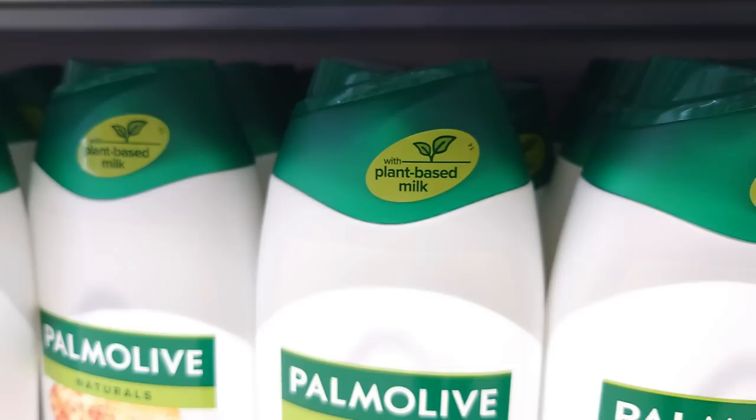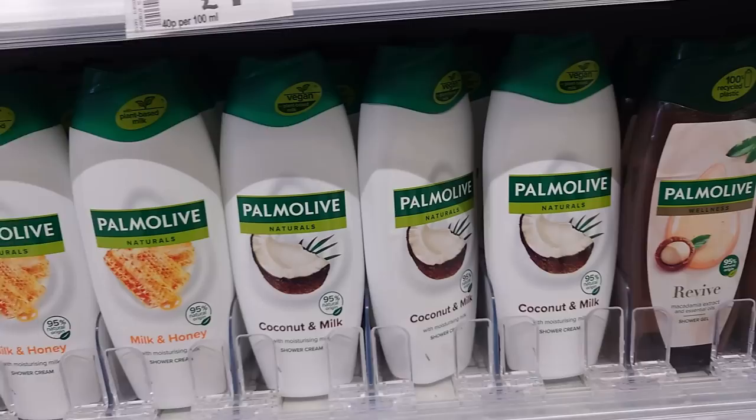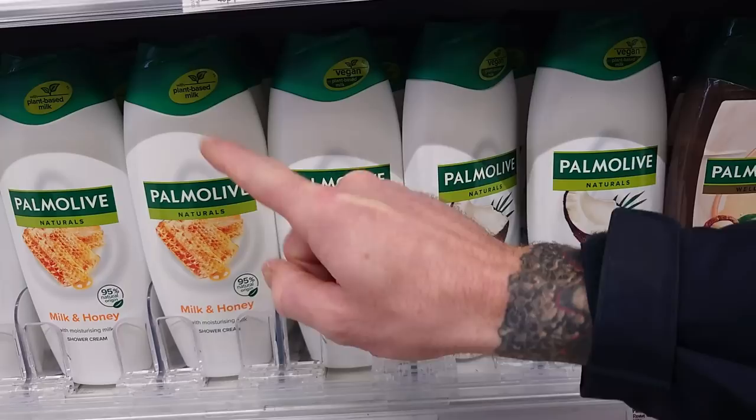Oh, plant-based milk, but it's still got honey in it, stolen from the bees, you buggers. But at least they're smart enough to realise that the coconut milk one could be marked vegan, and this one, because it's got honey in, can't be marked vegan.